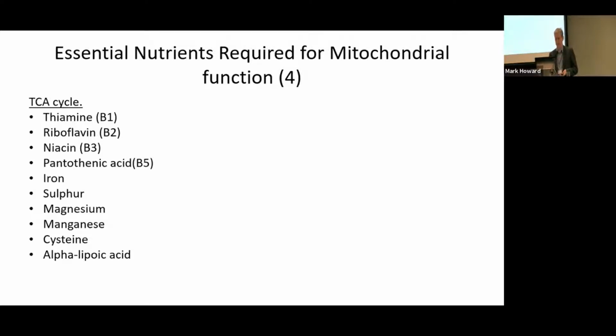So there's a long list of nutrients that are really required and essential for mitochondrial health and mitochondrial function. Many of which we measure on a routine basis, and we can do these within individual tests, or there are several profiles that will incorporate a small number of them. So from the TCA cycle, the important ones, we'll go through the list.